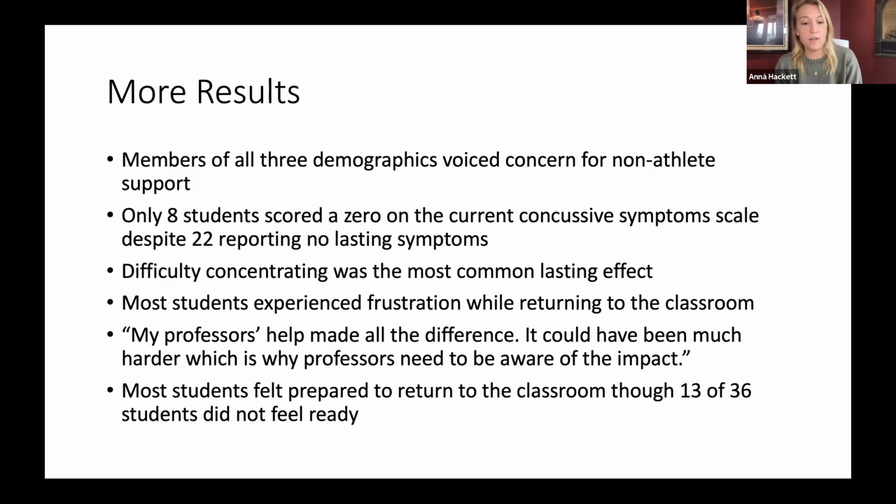Next, we found that most students experienced frustration while returning to the classroom. And though this frustration likely cannot be completely avoided, it is further evidence that there needs to be greater emotional support for students who are struggling to return to the classroom following a concussion. One student commented that, "My professor's help made all the difference. It could have been much harder, which is why professors need to be aware of the impact." So this is uplifting because it shows that this student's experience was not as difficult as it could have been, but it shows the importance of educating everyone on the Trinity College campus on how to support these concussed students.